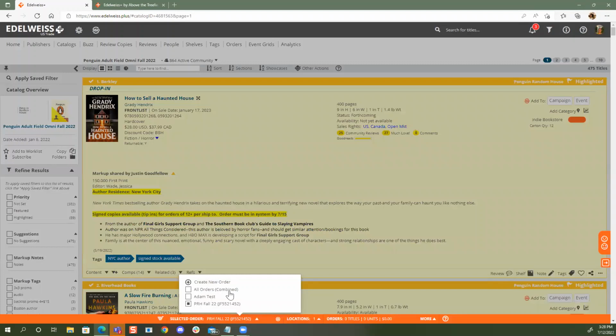You just click the menu here and you'll see a list of your orders. And so because we bound the other order to Macmillan, you'll see that that order is not showing up as an option here for the catalog that I'm looking at. And so that's why it's super important to bind your orders. That way it will eliminate the possibility of you adding quantities from another publisher to an order that you're working on.